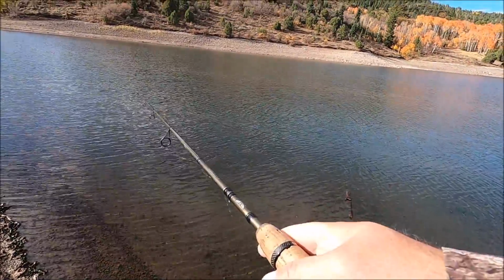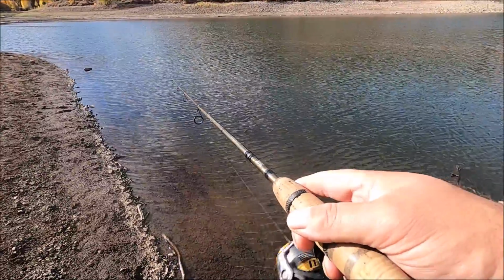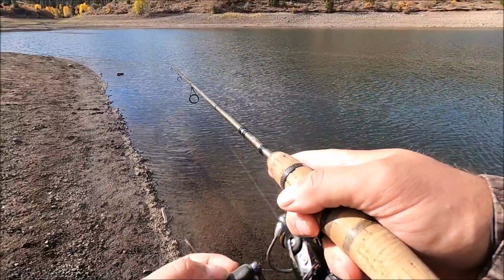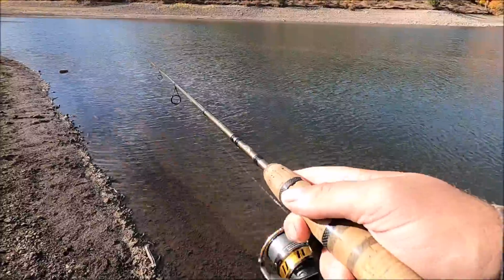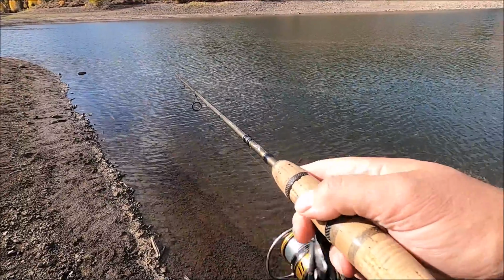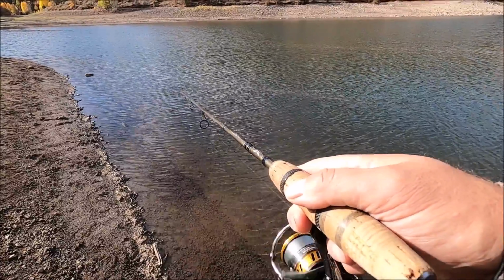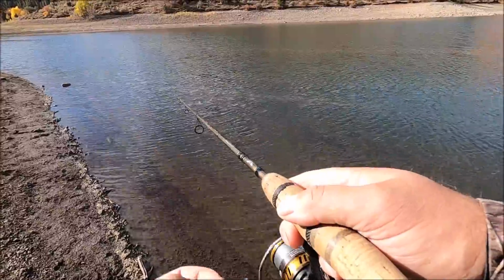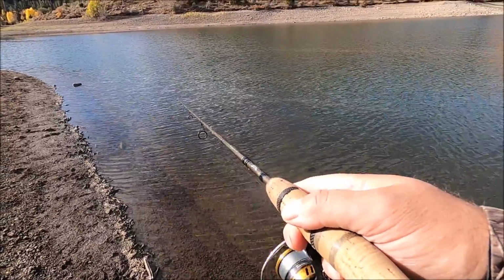All right, this is the last cast in this spot. Let's see if we can get one here. Getting a little better distance out of this Cyclone, so. It seems like the bows are further out and the tigers are in close. At least that's just what I've seen. Super good fishing though. Great morning.